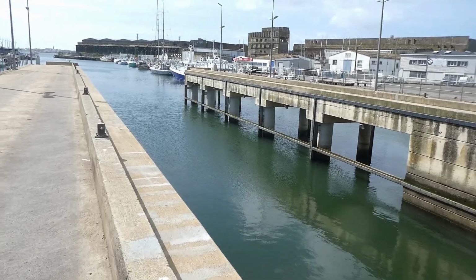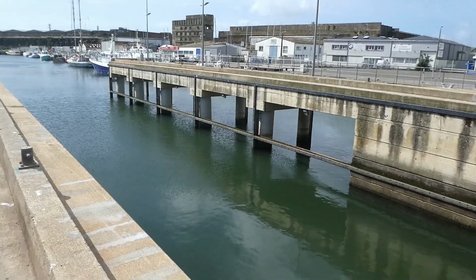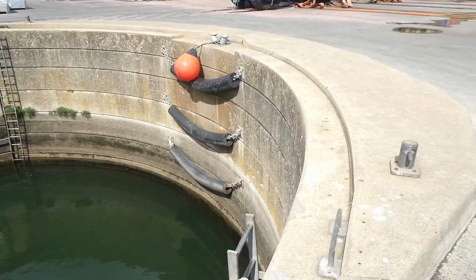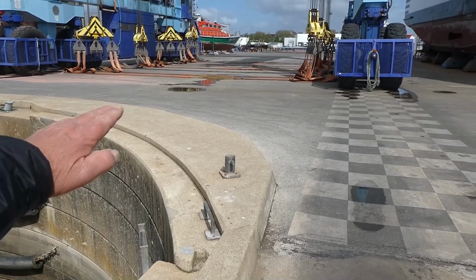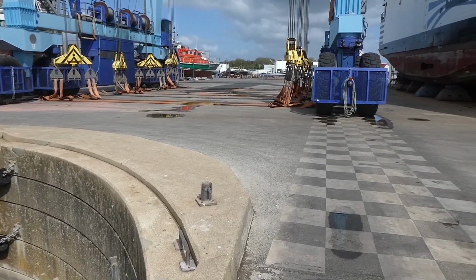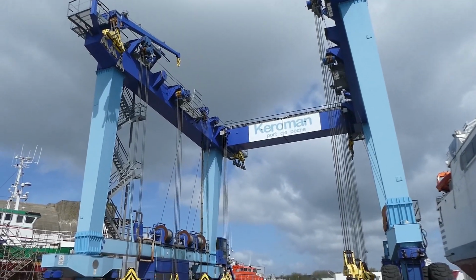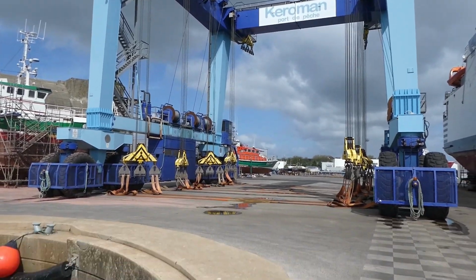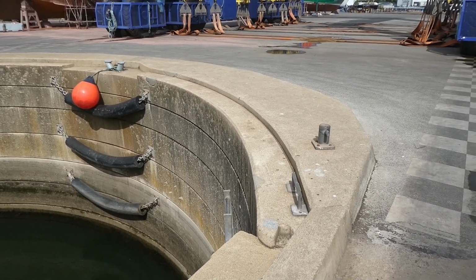Well, this is the slipway that the U-boats would have come up onto some kind of cradle, but you can see that it's all been blocked off now. It would have definitely been sloping up there to get the U-boats out of the water. Obviously that's modern anyway, but I don't think they used anything like that. So it's all been basically sealed off, this section.